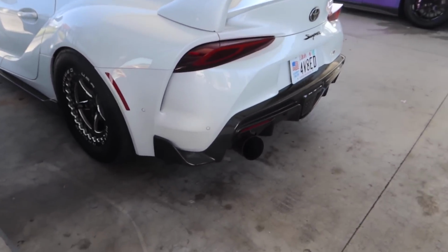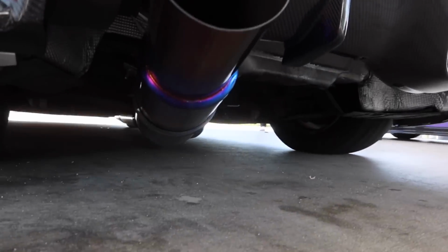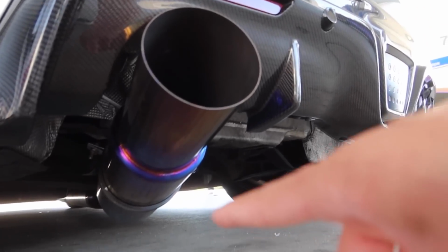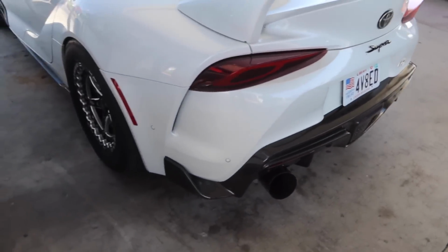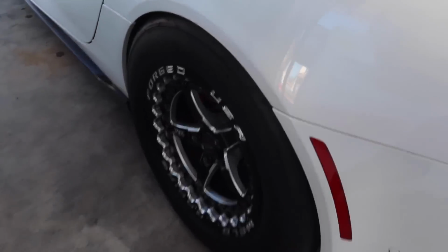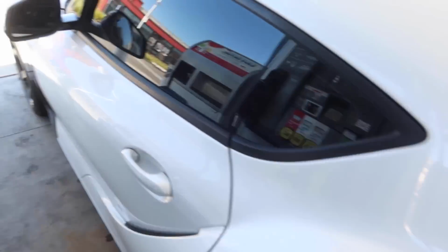Damn. And then the exhaust that you guys saw in my last video, that's actually the last time I saw this car, when they put the exhaust on the car. This is so clean, bro.